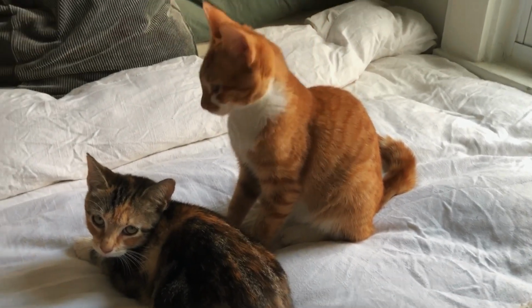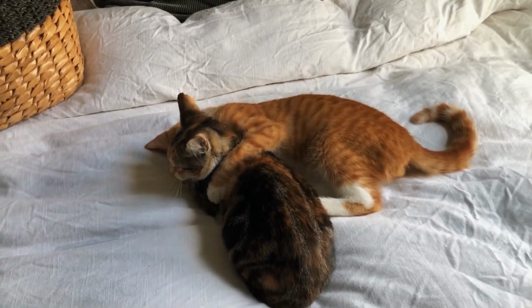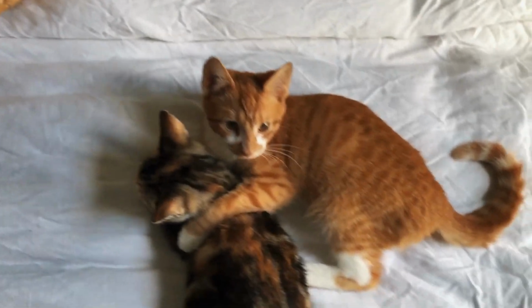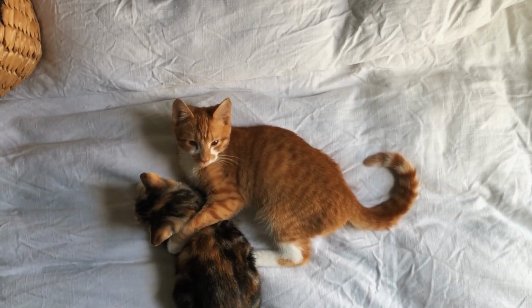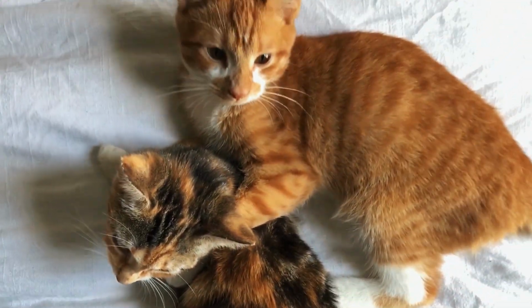Right before we moved, we adopted two new kittens to give Cleo some company when we are gone off to work. The orange one is Copper and the little calico one is Nami. I love them so much. They're big cuddlers, unlike Cleo, and they've been a great addition to the family.